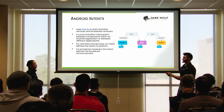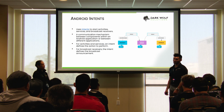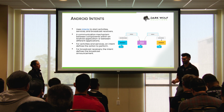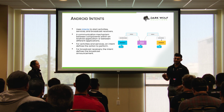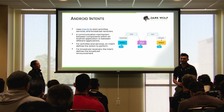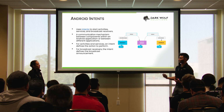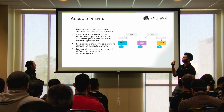Next, we have Android intents. Previously, we talked about Android components. Well, how do we actually use those Android components? We can use intents to actually call upon these Android components, and as a result, that's how we invoke those actual components.